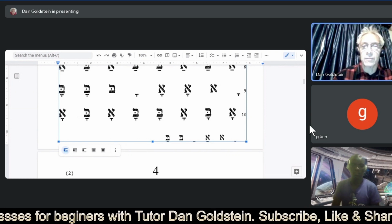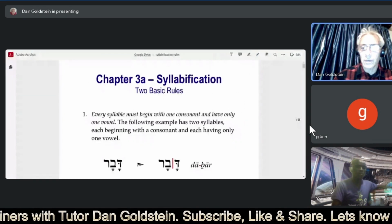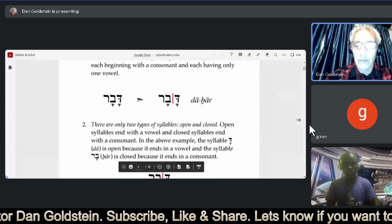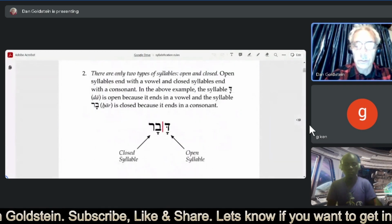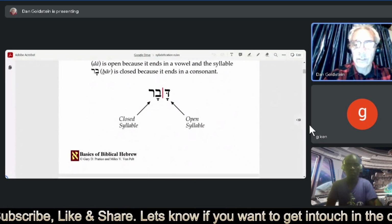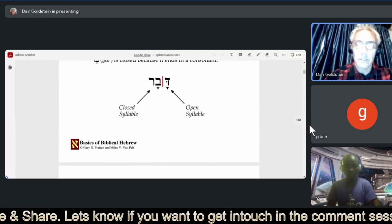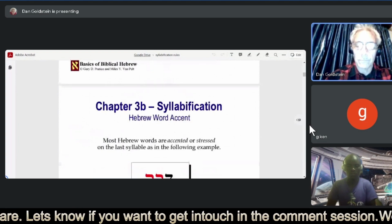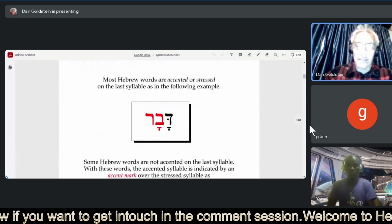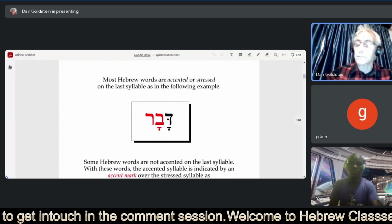And we've looked at several rules relating to syllables. We are talking about open and closed syllables, for example. The open syllable being a consonant and a vowel combined, and the closed being a consonant, vowel, and consonant closing the syllable.